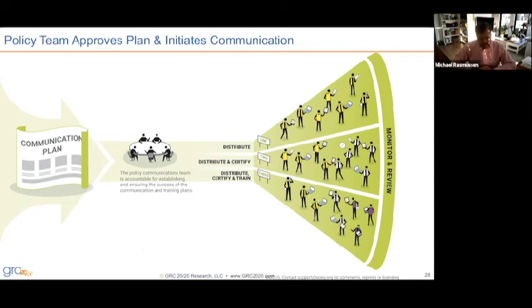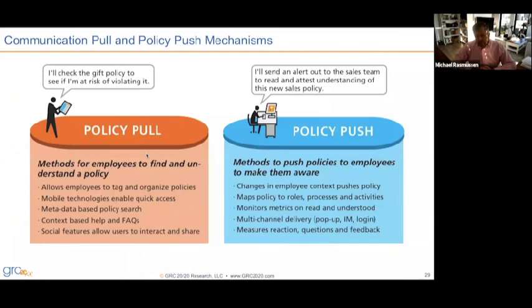Next slide, please. Now, policies in a regulatory context need to be accessible. And so we need policy push and policy pull. And so when the employee out there, particularly in this remote office worker environment, dealing with the current crisis that we're in right now, is trying to find out what is the current policy to govern this situation with this changed environment that I'm in, they need to be able to go out there and find that policy in that portal and get their question answered.